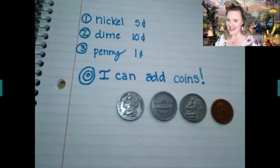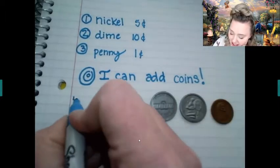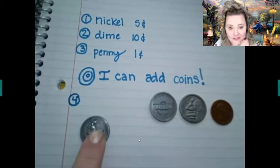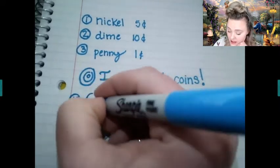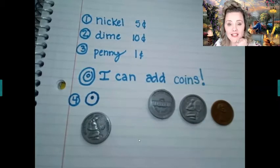Okay, are you ready? Let's go. So for number 4, I see this and I know it's a nickel. So on your paper, I want you to write number 4 and I want you to draw a circle. And then I want you to put one dot in the middle. That stands for 5 cents. One dot is 5, okay?